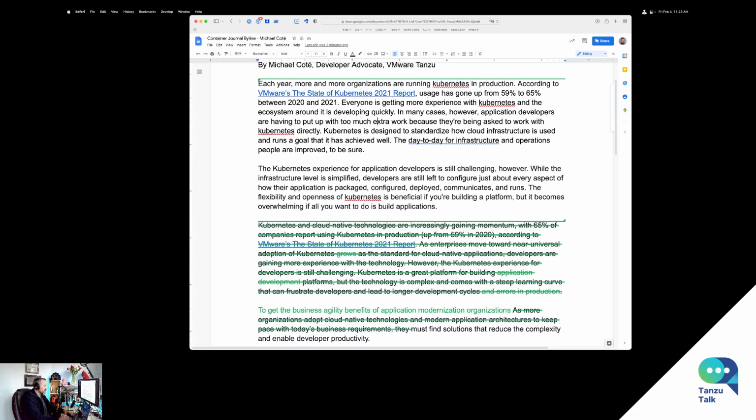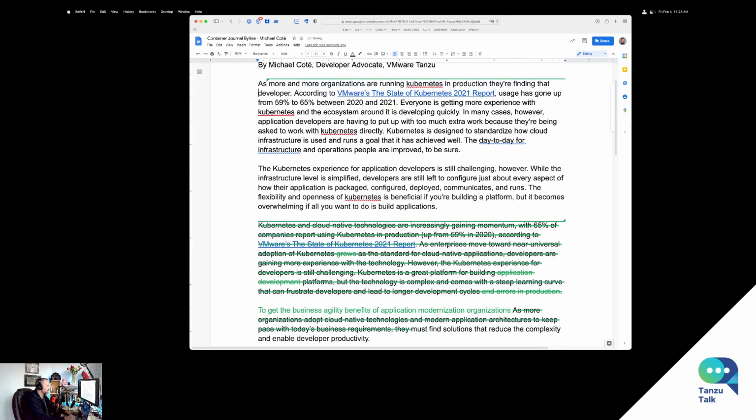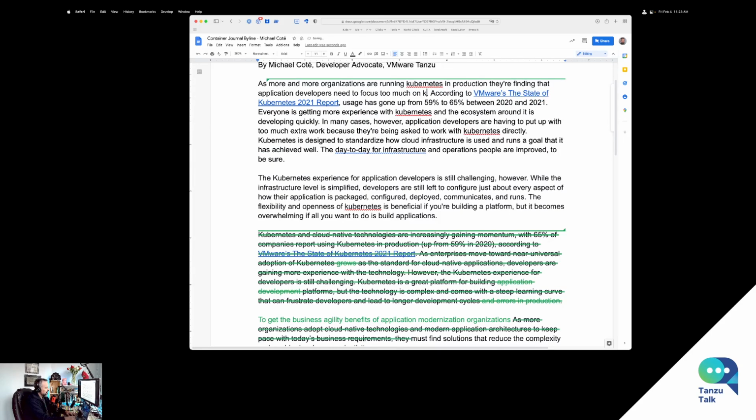So let's go through. As more and more organizations are running Kubernetes in production, they're finding that application developers need to focus too much on Kubernetes. This is always the fine art of this kind of thing: you don't want to insult the thing by saying it's complex, because you're supposed to be cool with it too.